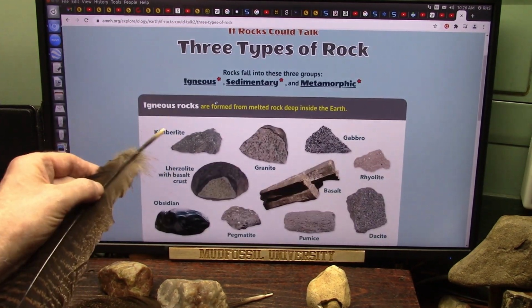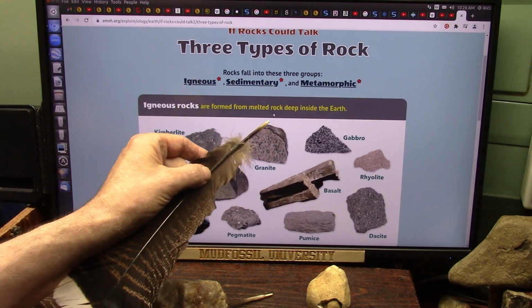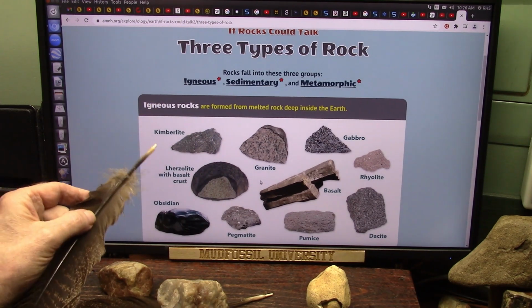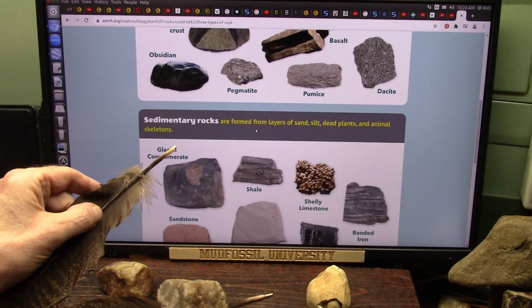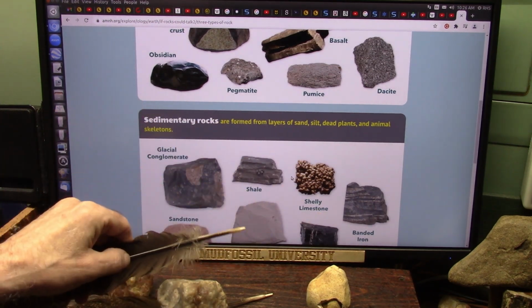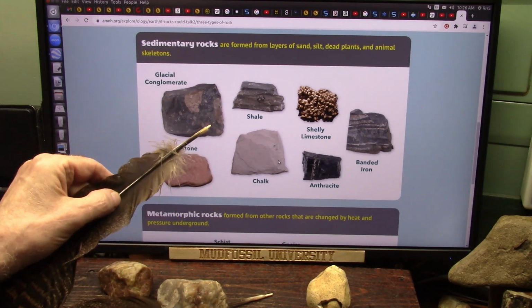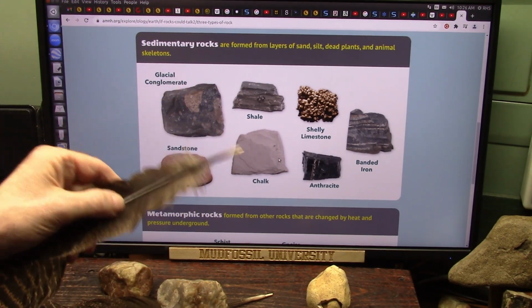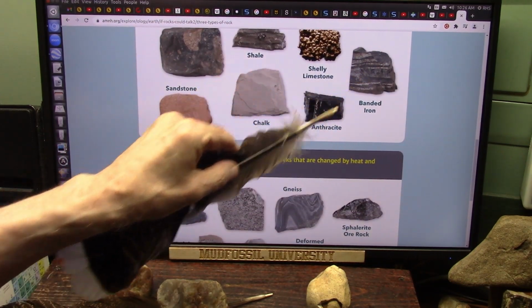There's 3 different types: igneous, sedimentary, and metamorphic. Igneous is formed from melted rock deep inside the earth. That's what they say. I disagree with everything they say, so we're going to find out what I say. Now, sedimentary is just layers of silt and so forth. And I also disagree with that. There are sedimentary rocks, absolutely, but they're not all sedimentary. When they see layers like that, that is not sedimentary.